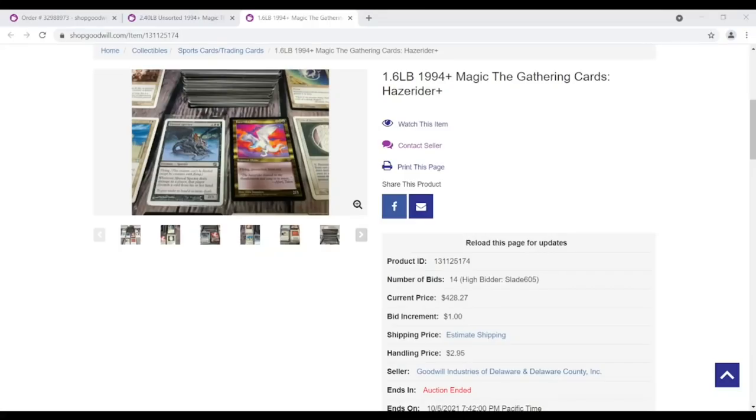Back at Shop Goodwill to get some small lots of Magic cards for kind of high prices. I ended up snagging two of these from the Goodwill of Delaware. This one for $2.28 at 2.4 pounds, and this one at $4.28 at 1.6 pounds. I think I'm a victim of my own success here. The prices are getting pushed higher and higher on these, especially on stuff that looks a little older.